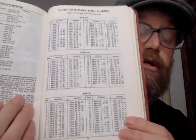Here's the kings of Judah and Israel. Kings of Judah and Israel. Parables and Miracles in the Bible. So, chart. And the harmony of the four Gospels is laid out right there. And then, after the harmony, here's the consecutive daily Bible reading plan. Here, I'll show it a little longer.